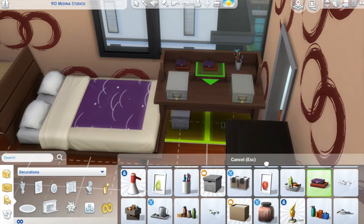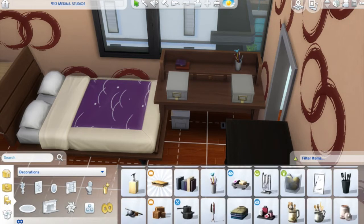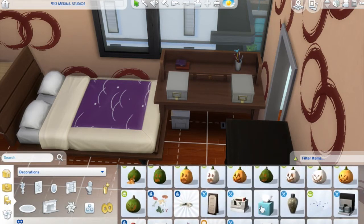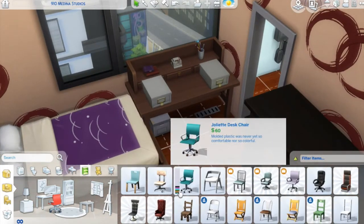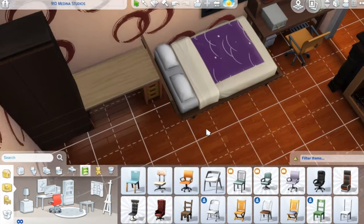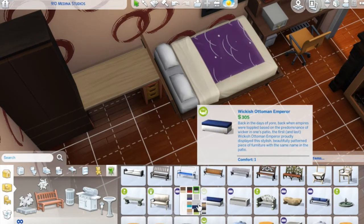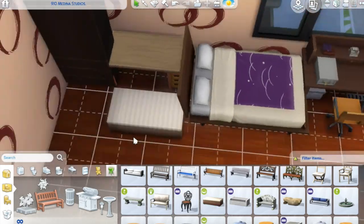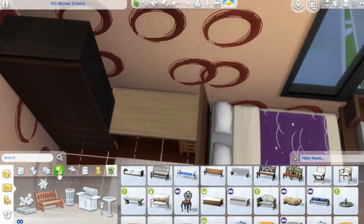But I put this desk right here because this is where she writes her books. I don't even think she ever finished her book, but this is where she does her writing for her book or her letters to her mom. And so yeah, it's right by her closet. So ta-da!